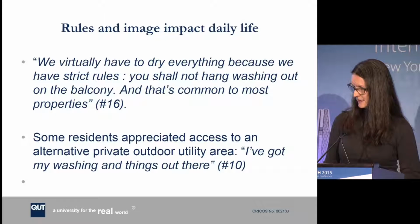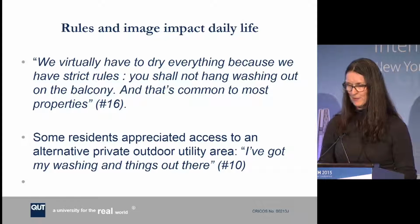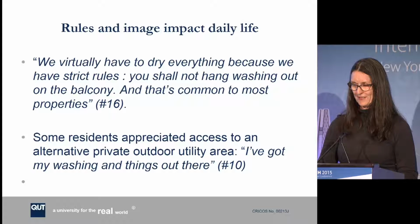As one resident explained, we virtually have to dry everything indoors because we have strict rules. You shall not hang washing out on the balcony, and that's common to most properties. Some residents appreciated an access to an alternative private outdoor utility area.